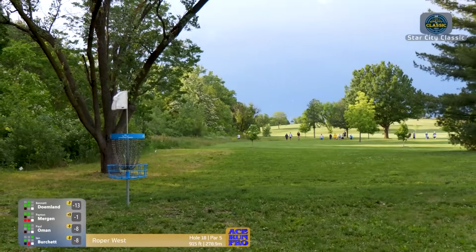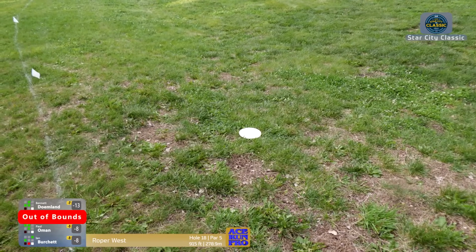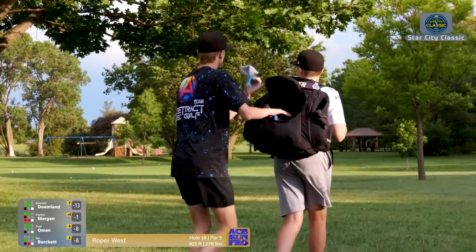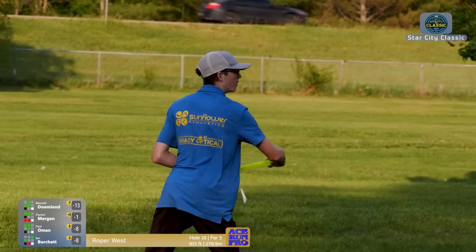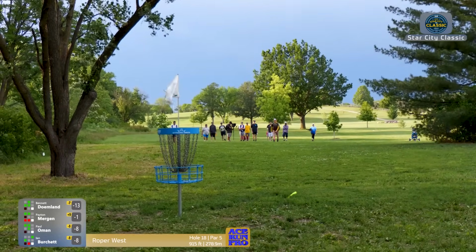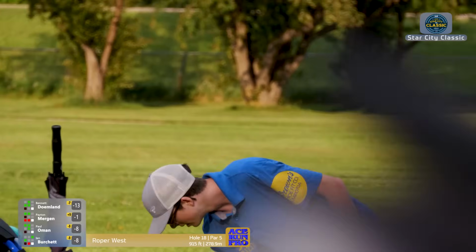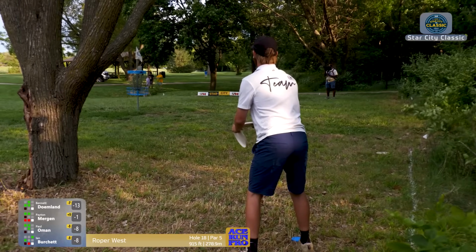Payton put it on enough hyzer to take it out of the equation and pushes long. OB long. Although going OB long, I was told that was a putter from Payton. A 915-foot hole, going long on your second shot with a putter. Not a problem that I have personally, but fascinating to see that happen. Different type of problems, James. Yes.